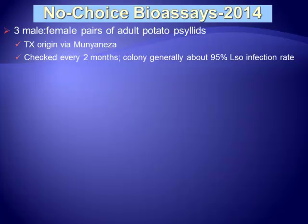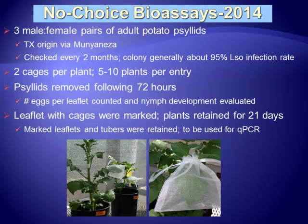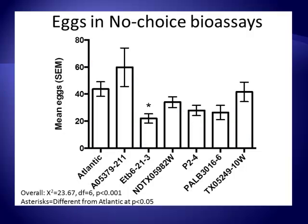So we're moving now to some of Sean and John's work this year with no choice bioassays. Some of the background, you can read the protocol there. And basically 3 male-female pairs per cage, you had two cages per plant. And psyllids were removed following 72 hours. And the leaflet with cages were marked and plants retained for 21 days.